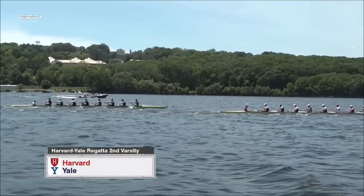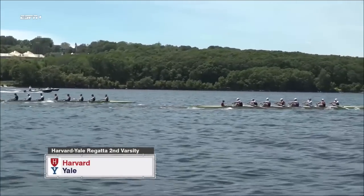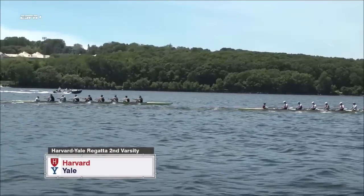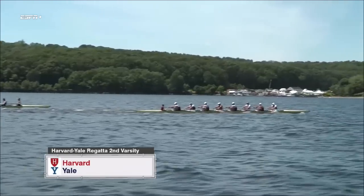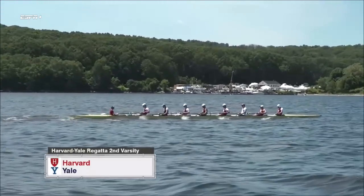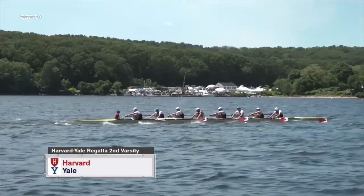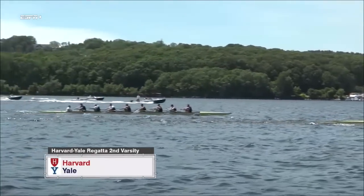Well, they're only 500 meters into it. They're only 10% of the race done, and they're making a strong statement, but that means there's 90% of the race left to go. So we'll see. Right, absolutely. So you can see behind us the New London shore going by a marina here, and Harvard is continuing to move out. I think they've got maybe a quarter open water.